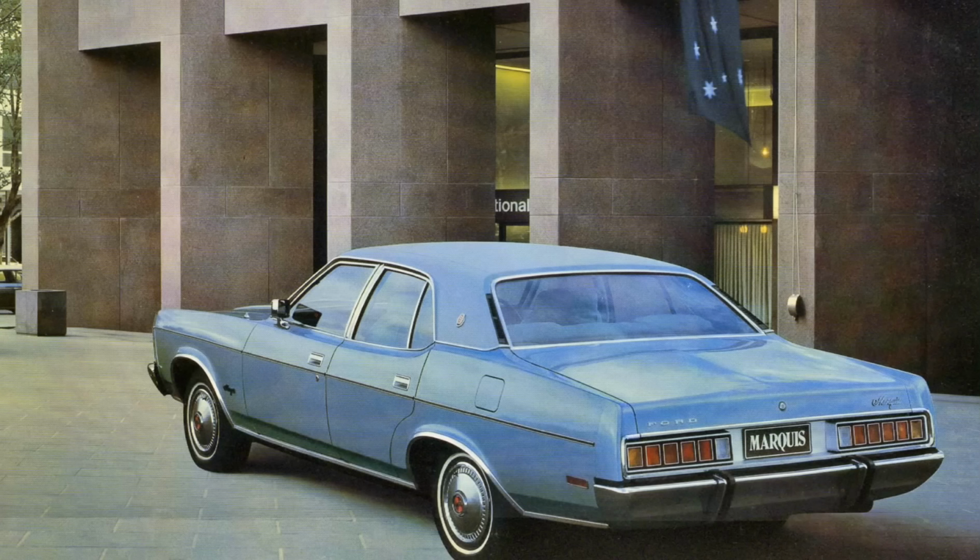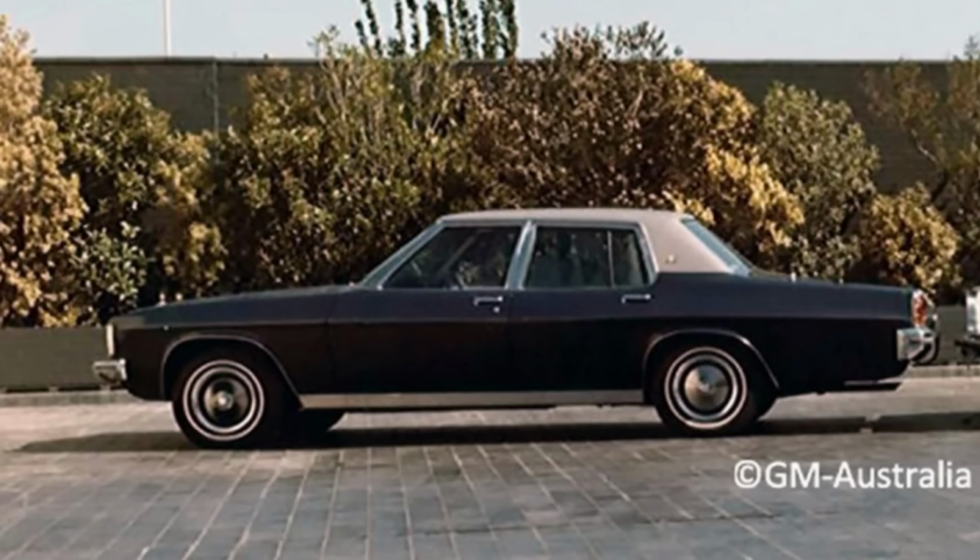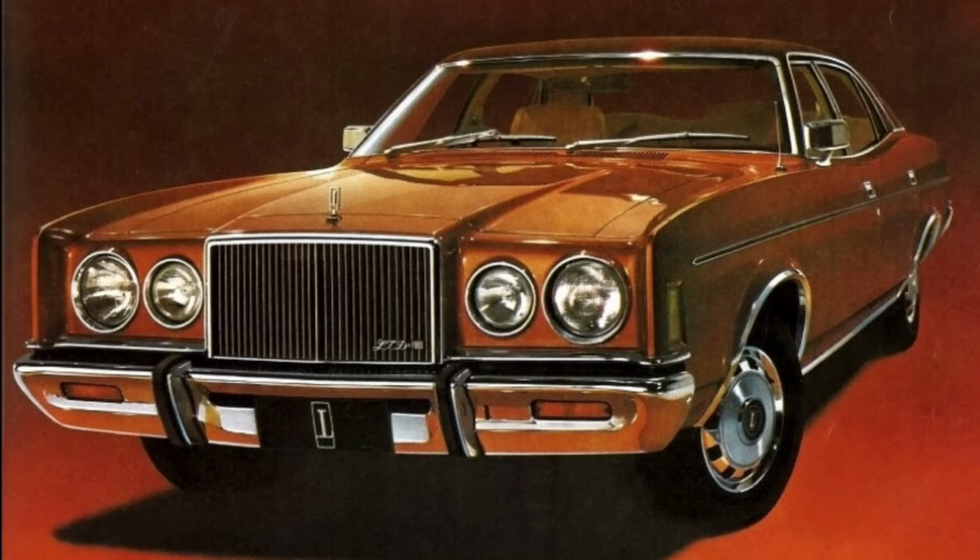And Ford was really pitching that against the Caprice, even though it was a little bit cheaper than the Caprice, because they thought that the LTD was a much bigger car than the Caprice. So they're trying to sort of position the LTD above the Caprice. And certainly in sales, the LTD handily outsold the Caprice.